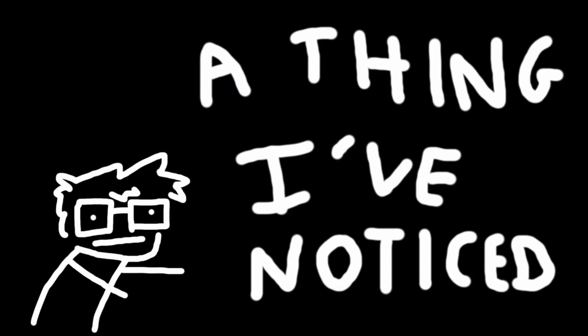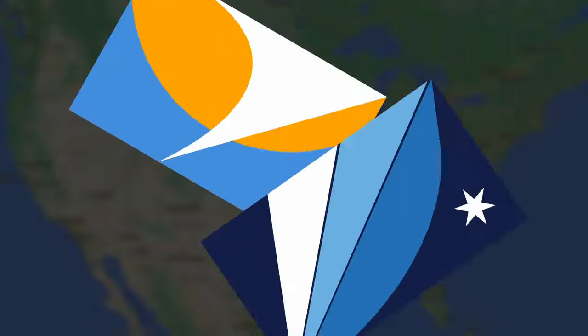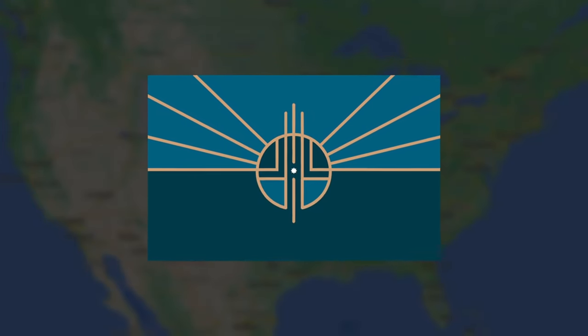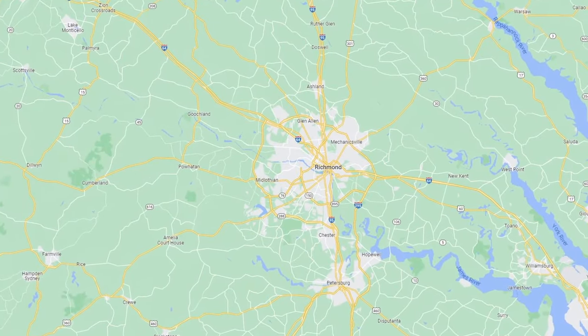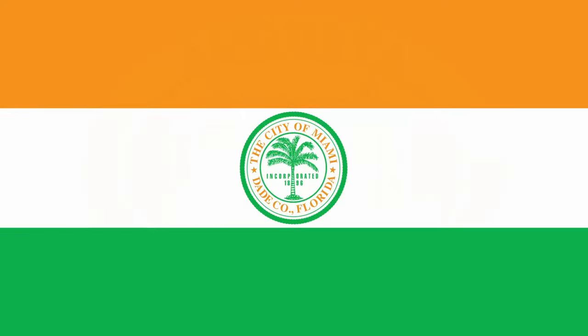Here's the thing I've noticed with a lot of newer flags. The two shades of blue, the beiges and bones, the dynamic curved designs, and elements that seem more at home on a computer screen than on a waving piece of cloth. They tend to feel like products of the 21st century. And that's fine. After all, they are. But what if you're making a flag that you don't want to feel modern? Somewhere that wants to wear its centuries of history on its sleeve. Well, a lot of cities will take a seal, maybe add some bars, and call it a day.